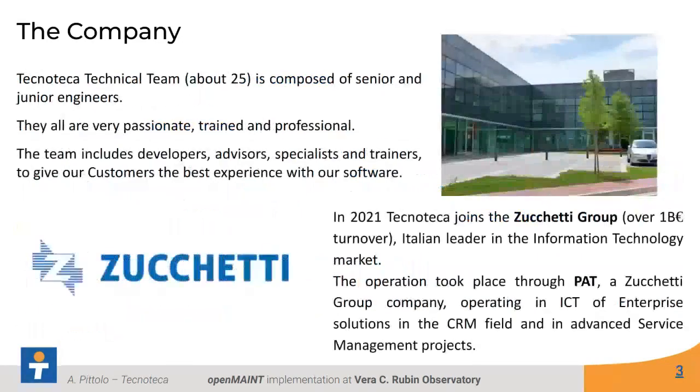Our team is composed of about 25 junior and senior engineers, but if it seems small, we belong to a bigger group company, also with our independent structure. We belong to the Zucchetti Group, which has over 1 billion euros turnover, so a big company, and part of the PAT group company. So this is just to give you an overview of the company and who we are and where we are. This is our headquarters, as you can see in the image. But now, this is enough for now.